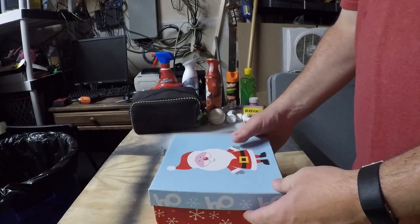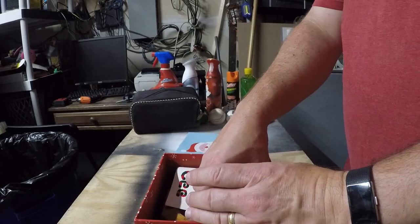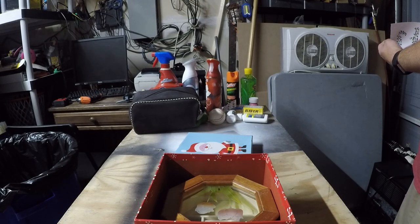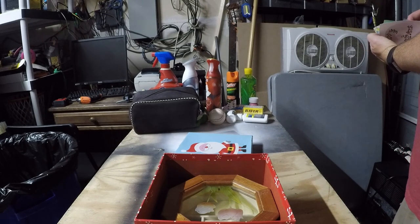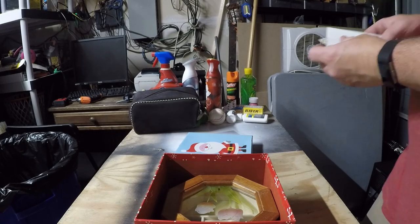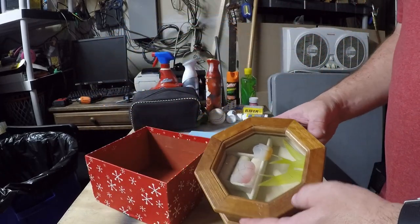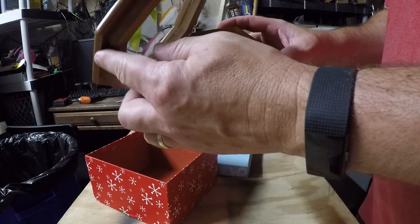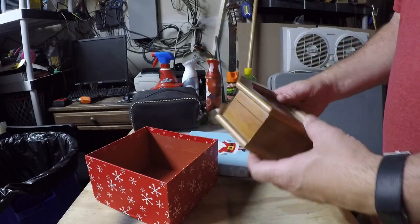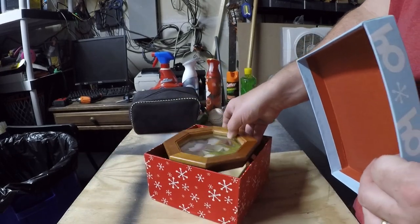Okay, we got a Christmas box. And inside, let's get rid of this stuff. This is Christmas. Little notes and stuff. Okay, and inside here is a jewelry box. And there is no jewelry in it. Okay. And that's all that's in that box.